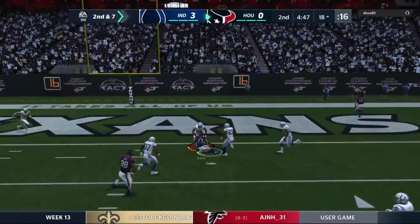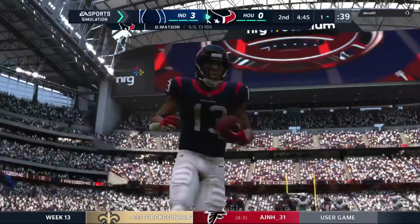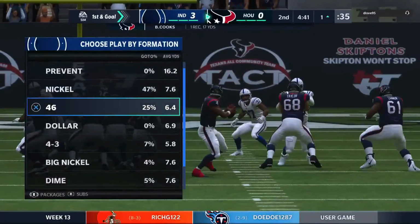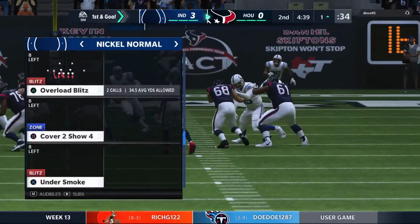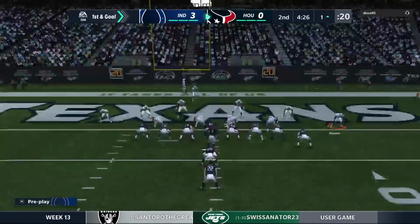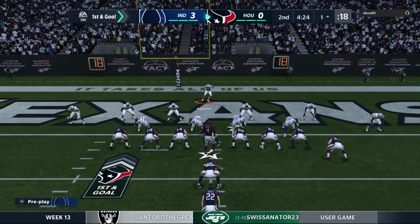Watson now to throw. And he couldn't quite get there. Tackled down at the 1. First target, first catch, and a first down. And he's top 5 in the league in terms of receiving yardage because of plays like that. What have you seen from him on film that you like so much?